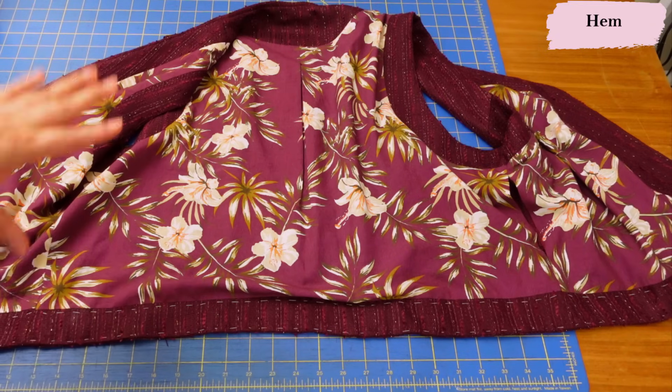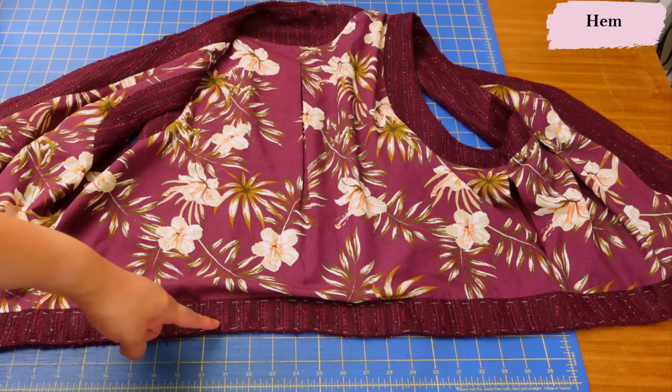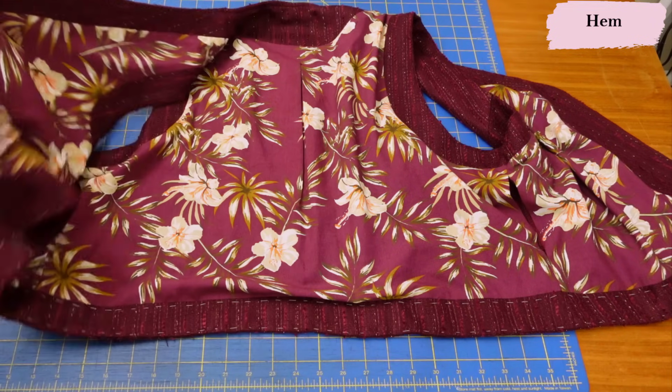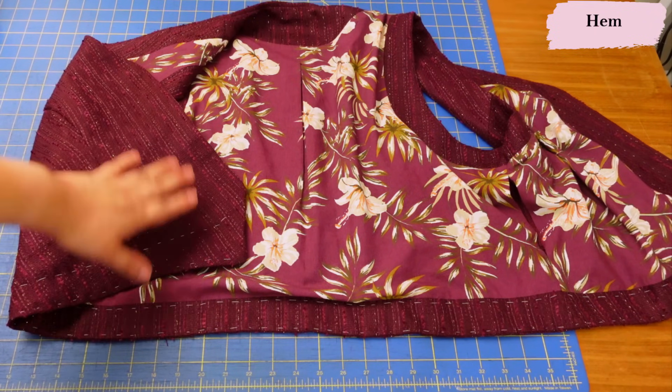Now, it's at this stage that you would be doing all the top stitching if you want to follow the instructions, which would include 1/4 inch top stitch around the bottom, all the way on this shape, all the way around, everywhere, and the armholes. But you know that I went a different route. I don't want that top stitching anywhere on my vest. I want it to look very clean.